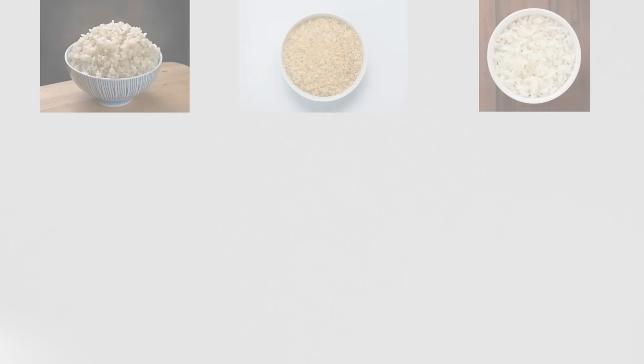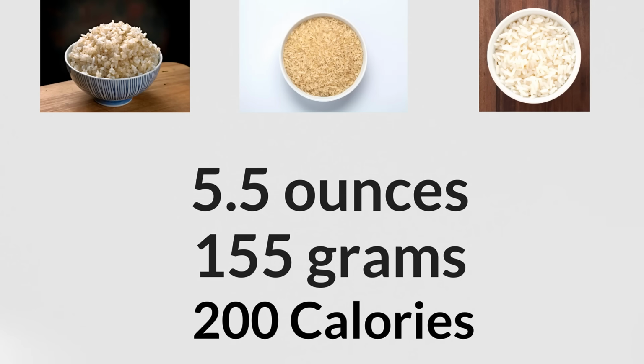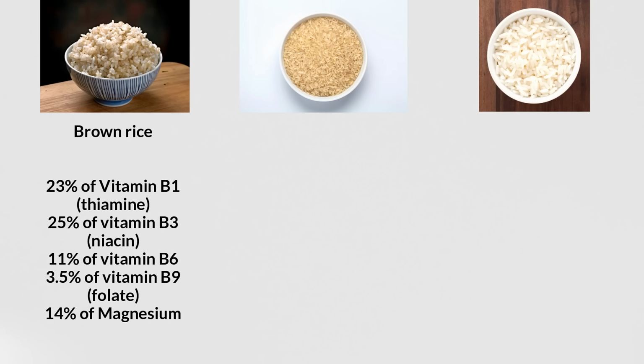Here is a comparison of the 3 types of rice. A normal portion of rice is about 5.5 ounces or 155 grams. In terms of calories, they are all equivalent, around 200 calories. But brown rice has 23% of vitamin B1 or thiamine, 25% of vitamin B3 or niacin, 11% of vitamin B6, 3.5% of vitamin B9 or folate, and 14% of magnesium.